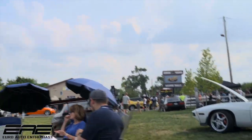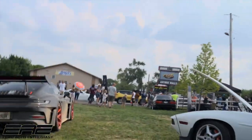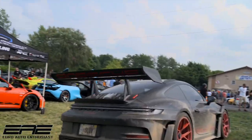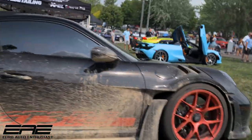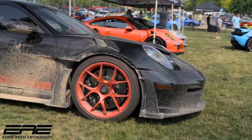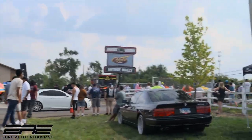Ooh, and we got a lime, well, I don't think it's a Lime Rock M3, but man, somebody been off-roading in this bad boy. That's what I'm talking about. Wow. All right, let's see what we've got.